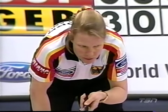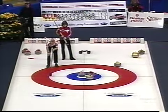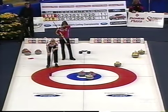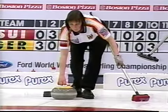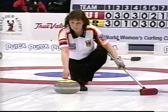We talk about the timing of shots. That was a nice peel by Switzerland. I might play a guard on this one. I think it's a little early to be coming in. Yeah, I agree, Linda. I would play it on the center line as well. She's coming right into the pocket, I guess. Short doesn't hurt you.